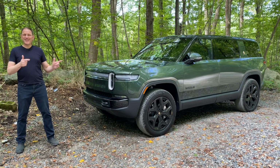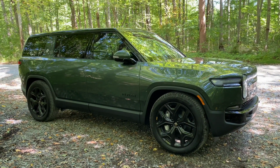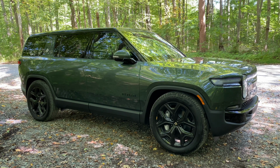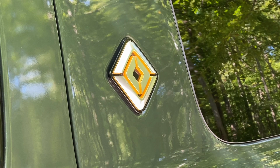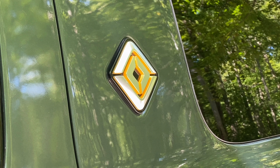Today we're focusing on the R1S, which is available in a variety of dual, tri, and quad motor trims, all of which feature electric motors that were engineered by Rivian itself, and both more efficient and powerful than the ones they replace. R1S prices start at $75,900 for a dual motor with a standard battery pack and 270 miles of range, while a dual motor with a large pack and 330 miles of range is $82,900.